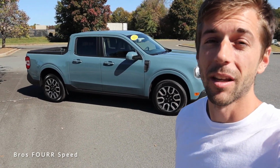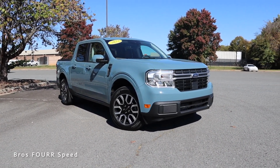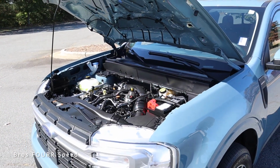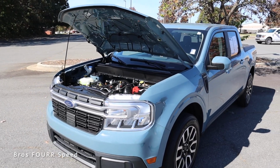The Maverick that you see behind me is finished off in Area 51, and the Lariat trim level has a starting MSRP right around $28,000. This Lariat has the 2-liter inline 4-cylinder turbocharged engine. It's paired to the 8-speed automatic transmission and pumps out 250 horsepower and 277 pound-feet of torque.